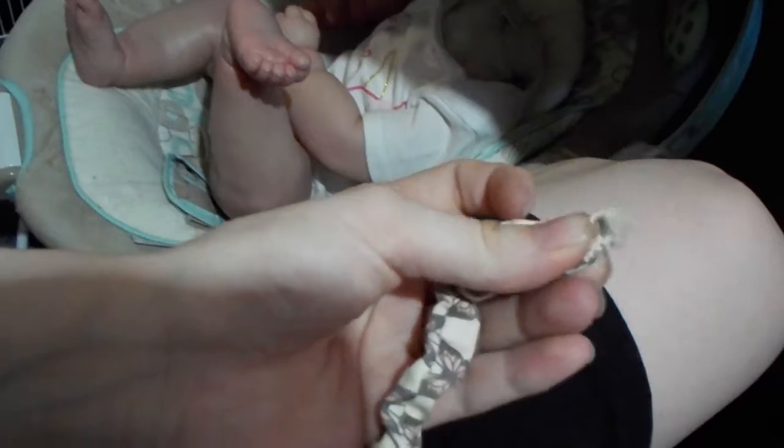So, I was taking a little spin at trying to make a headband. It kind of worked. I just have to clean up the edge here. And then I'm going to make it a snap together headband so it doesn't have to pull the doll's hair.